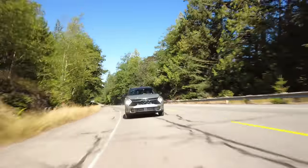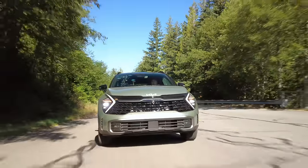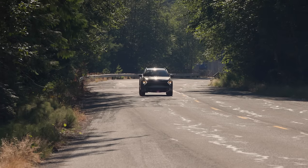So on this forest road, which is a little rough, the drive is quiet. I can hear those tires still, but they're not too bad. There's nothing, nobody's going to be annoyed by it.